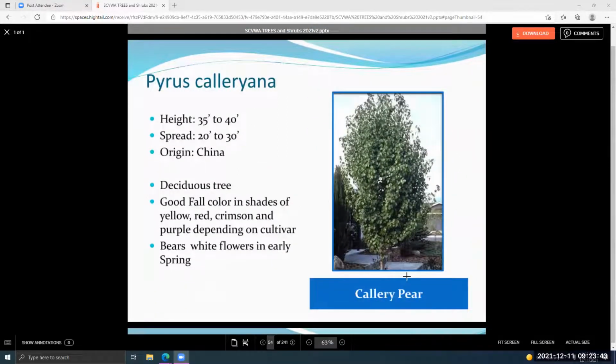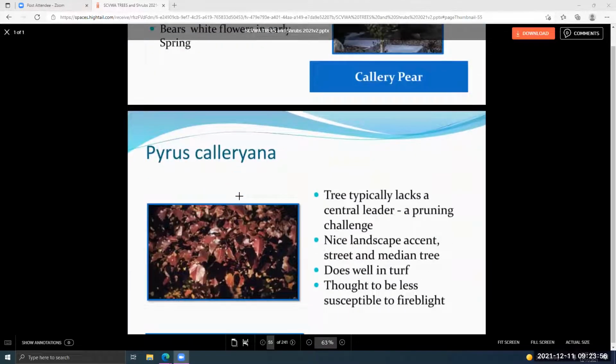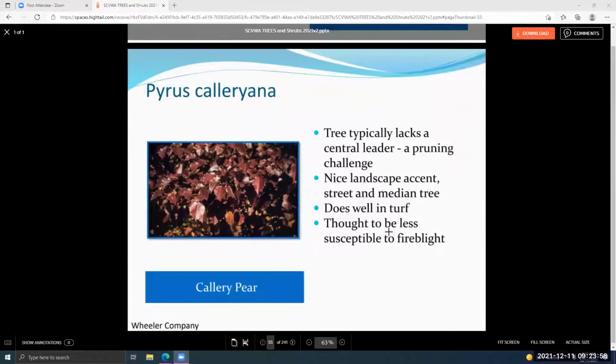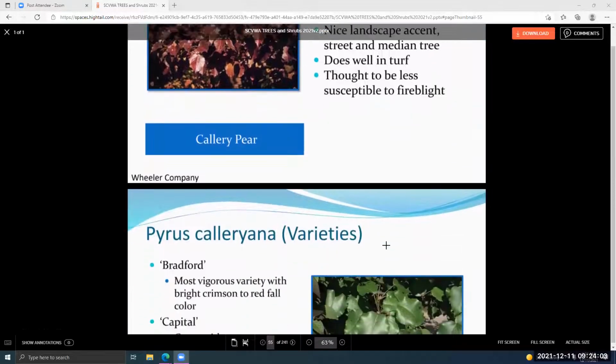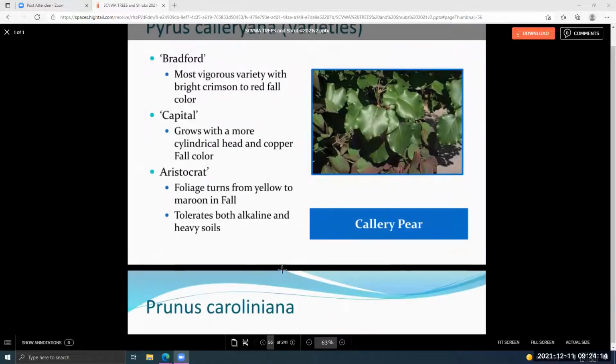Another variety, the Bradford pear, is more upright, and it does get some nice coloring in the fall. And also the white flowers is thought to be less susceptible to the fire blight. And some of the newer varieties will give you some different color and hopefully some more resistance to fire blight.